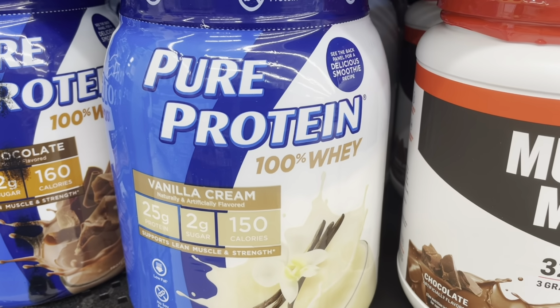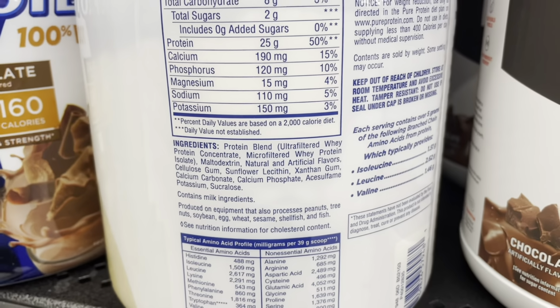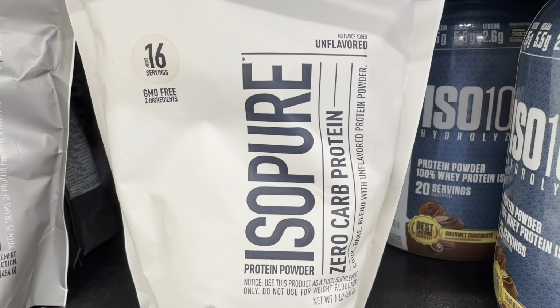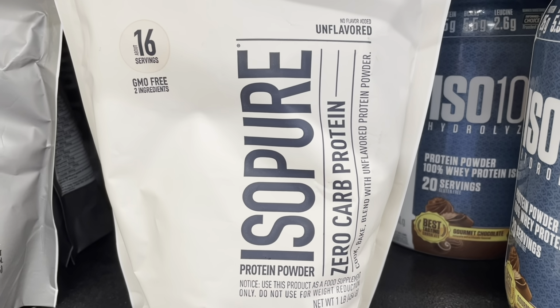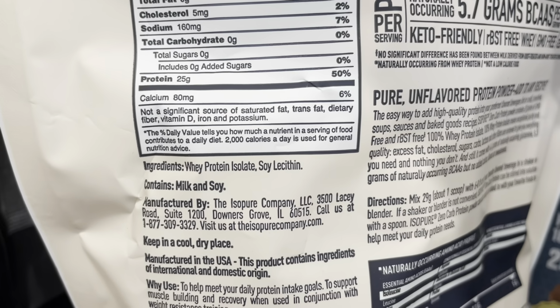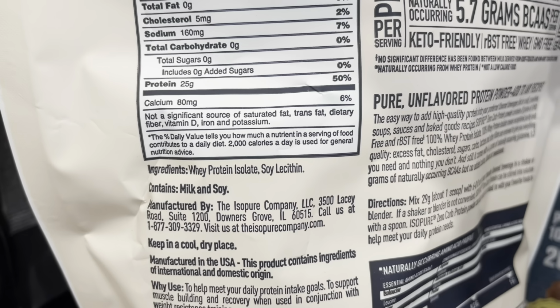Pure Protein, it's going to be very similar ingredients. I don't want to keep going over the same things here, but again, we see things like maltodextrin, acesulfame potassium, and sucralose. This brand, Isopure, was one of the best whey proteins that I found at Walmart, and we see on the front it says GMO free, which is exactly what we want to see, because when we look at the ingredients, they use whey protein isolate, which is great, and then soy lecithin. And anything coming from corn or soy is most likely going to be GMO, so I'm glad this is GMO free.